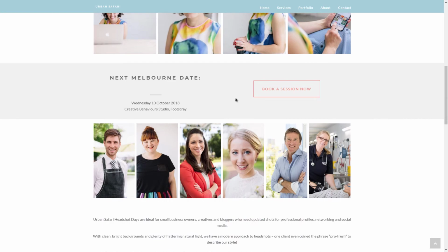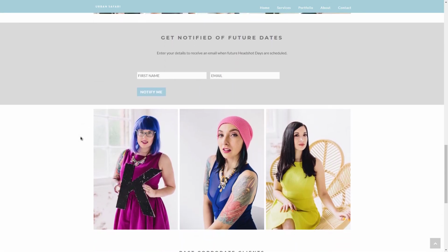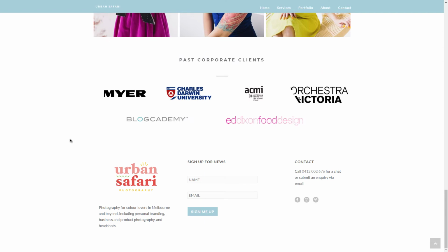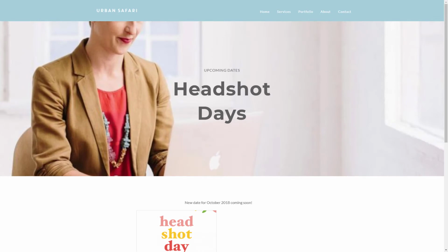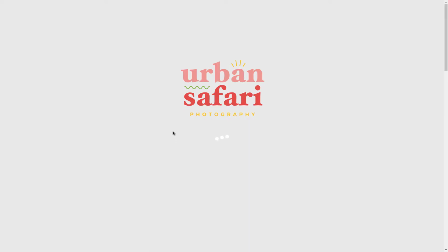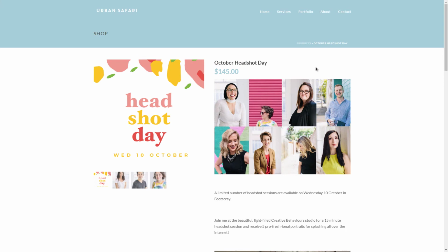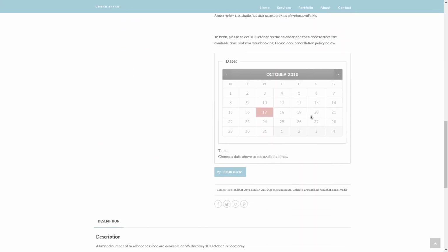You're encouraging people to book a session, and you're showing some examples and past clients. And the other page where you link to is this one for upcoming dates, which shows one upcoming date. And once you click on that, it shows you the actual price and some more details about this service.